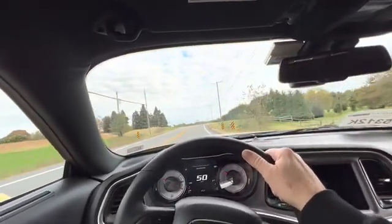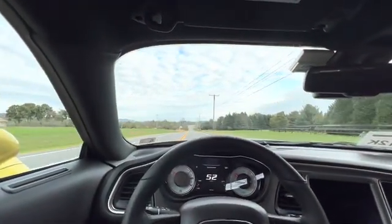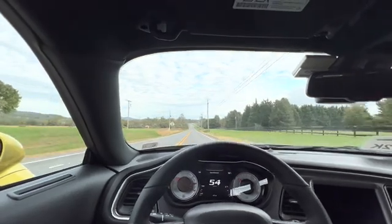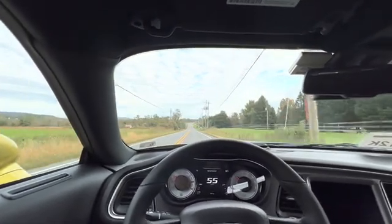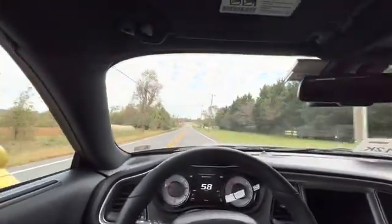You can set it for quiet, normal, sport, and then like on my GT 500, you can go to track mode. So it really opens up that exhaust. And for Dodge, they didn't do that.